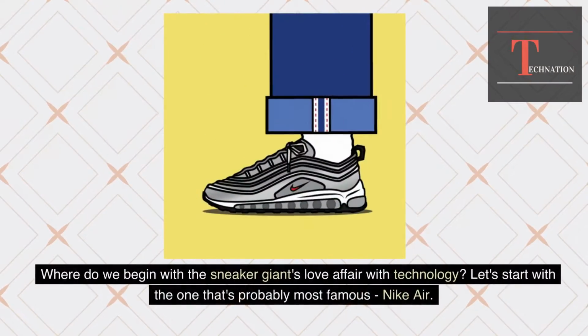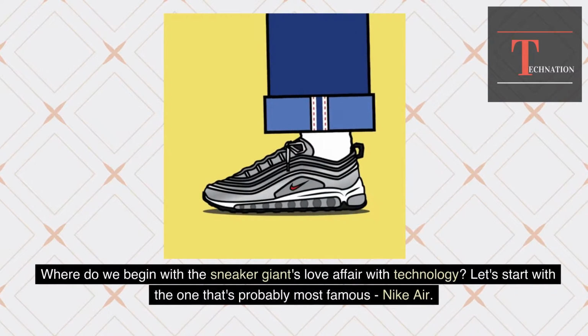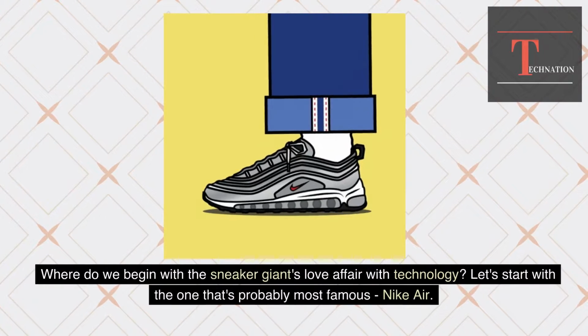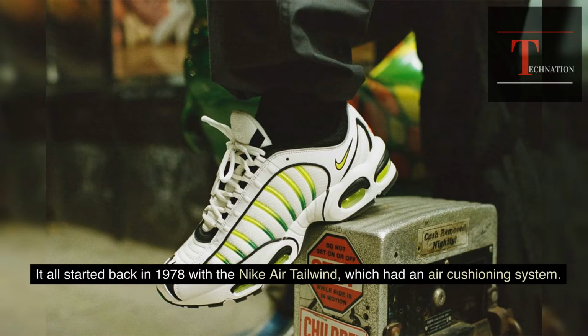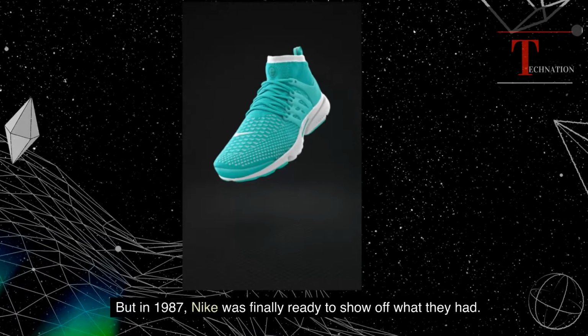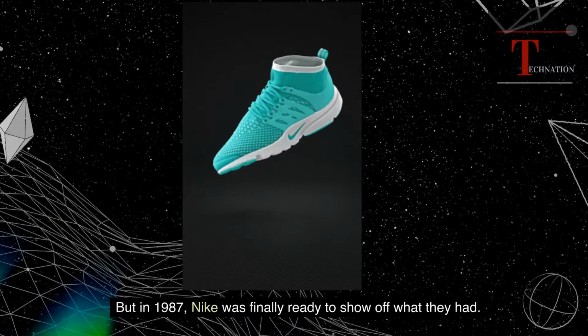Where do we begin with the sneaker giant's love affair with technology? Let's start with the one that's probably most famous, Nike Air. It all started back in 1978 with the Nike Air Tailwind, which had an air cushioning system. Nike wasn't quite ready to bust out the tech just yet. But in 1987, Nike was finally ready to show off what they had.